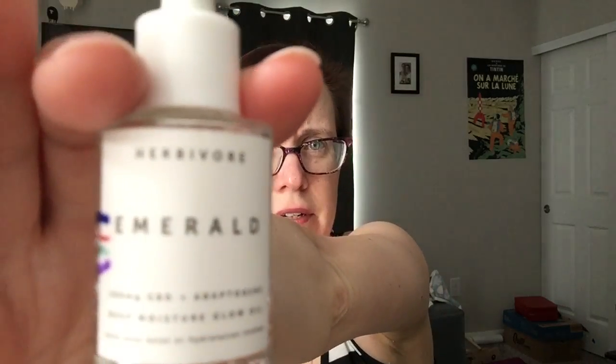Let's see. This is a Project Pan item. Herbivore Emerald face oil. I really liked it. Another Project Pan item is the Belif Aqua Bomb Mist. Great. Loved it. Another one is the Dr. Bronner's Castile Soap in green tea. Really liked that one. Wish I could get it in the US and I didn't have to buy it from Australia. I'm sure there's another source, but that's where I found it online.